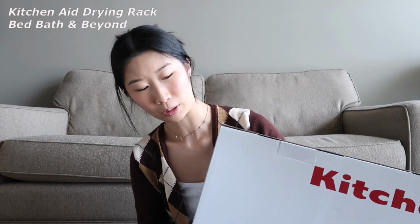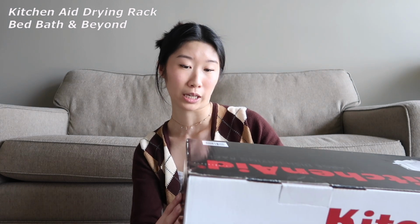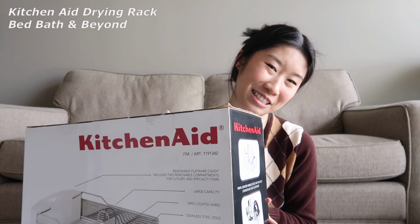Next up, we have a dish drying rack from KitchenAid. I believe my mom got this at Bed Bath & Beyond, I think. This is the same one that we have at home. This is actually originally for my grandma, but my grandma ended up never using it. She was just like, go ahead and give it to Annette. So thank you so much, Grandma.